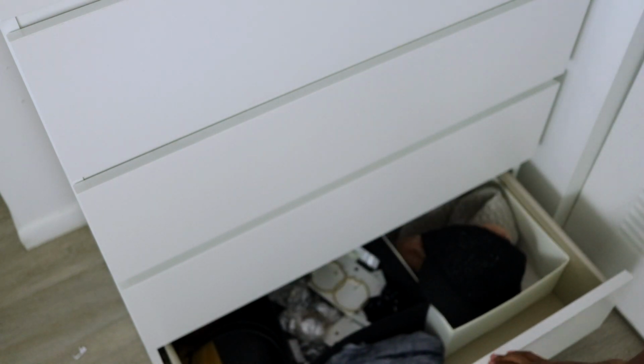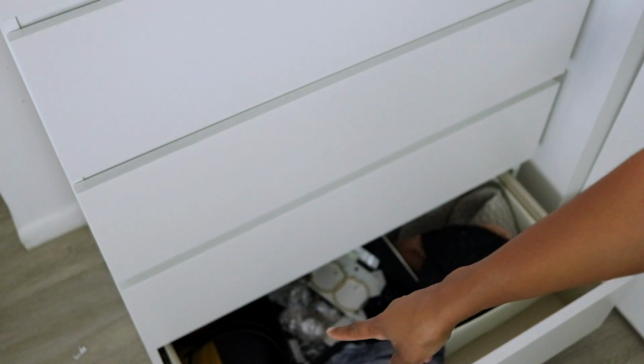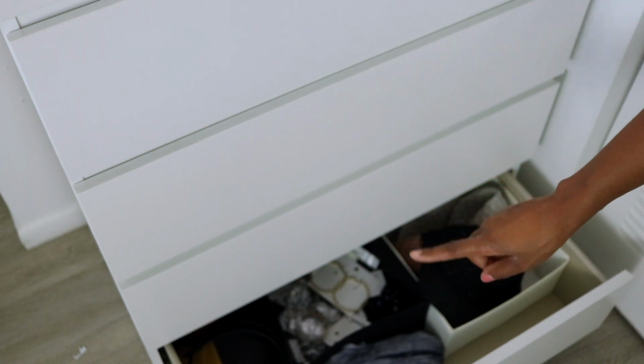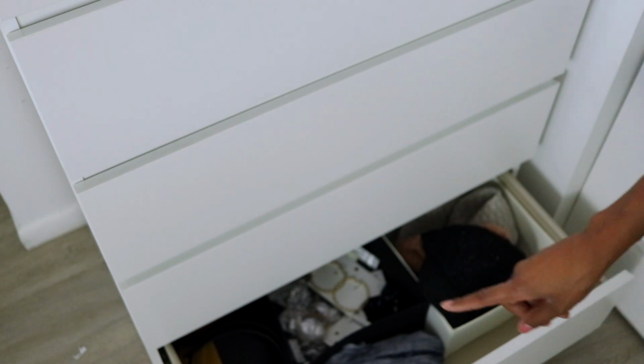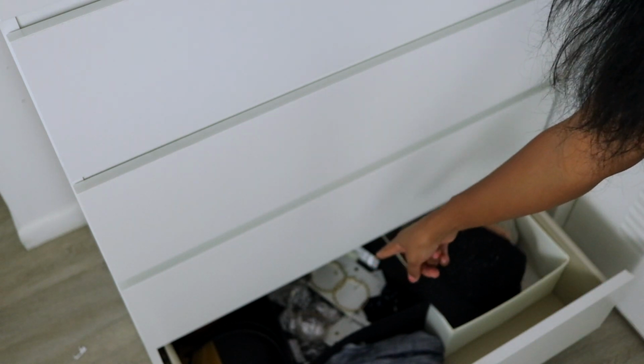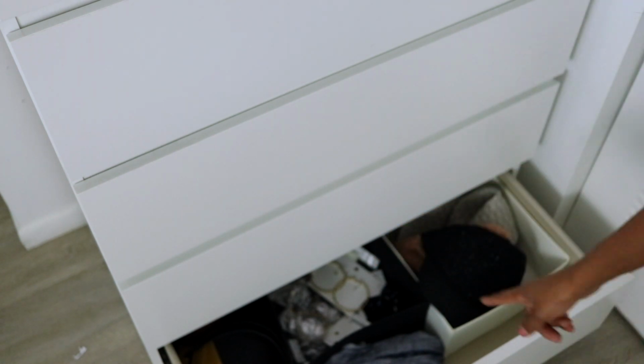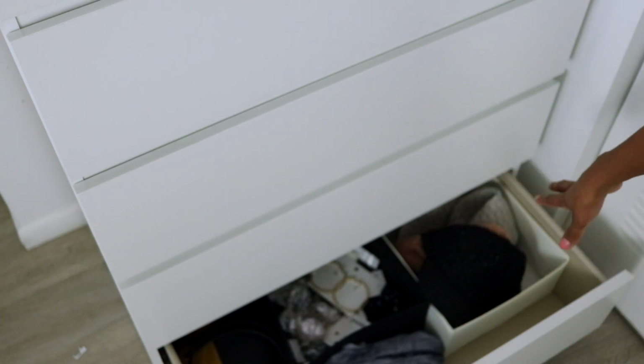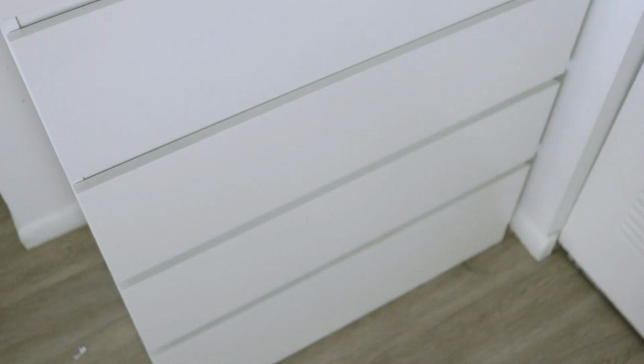And the last dresser drawer is where I keep all of my belts. I keep my accessories that I have newly purchased. So in here I keep all my newly purchased accessories, any scarves that I purchased and I haven't worn, and then I'll keep all my hats in here. All right, so that's where I keep everything at.